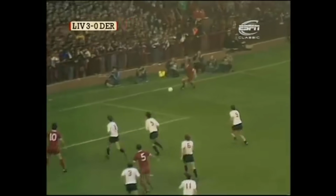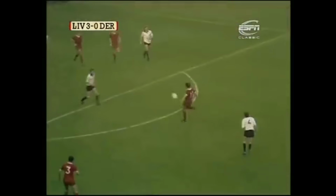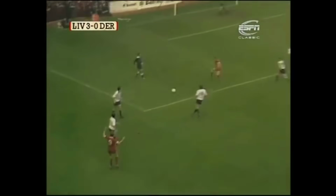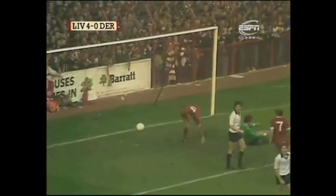And Phil Thompson. Little chip back. Header by McCaffrey. It's only come out to Souness. His shot was blocked. This is Highway. Dalglish calling for it. And in on it fast. 4-0. Ray Kennedy.